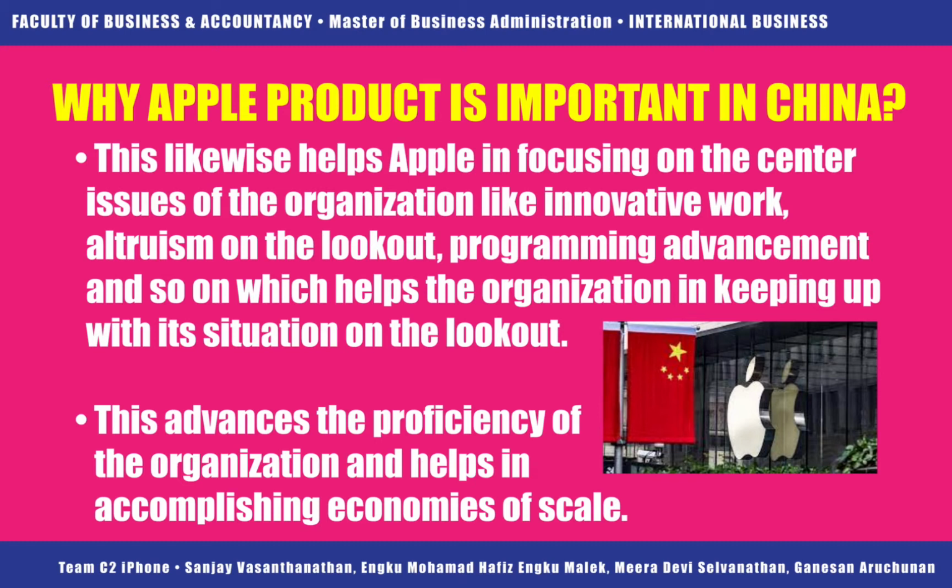The second important point is that this improves the efficiency of the organization and helps in achieving economies of scale. For example, when they produce in China, they are cutting costs in terms of labor and in setting up a plant. When they cut costs on a larger scale, they can maximize their output and at the same time maximize their profits on a larger scale. I believe my explanation has been clear, so I hope all of you understand.